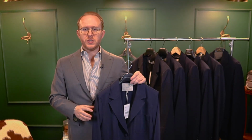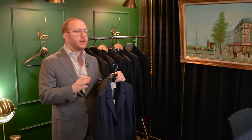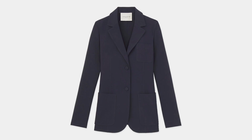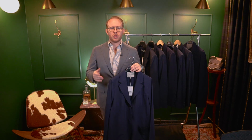This first piece is from Lafayette 148. You might ask yourself, when I say quality oriented, what exactly do I mean? I care primarily about the fabric and the construction. And this is the first and least on my list because it's a nice enough made jacket, but it is an acetate polyester blend. I would strongly prefer either 100% wool or a high wool content.